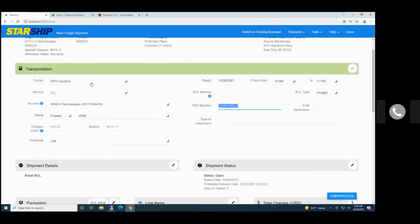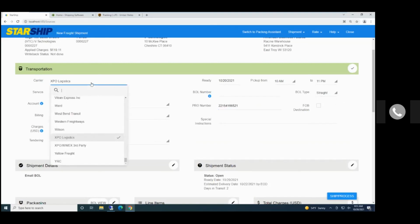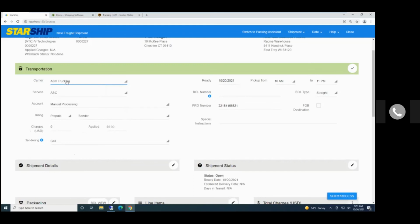Now, if anyone is using a small, maybe a mom and pop carrier, or we have a customer that says, I want you to ship this out using ABC Trucking, StarShip does have a bill of lading module that allows you to manually add as many carriers into the system. So you could still use StarShip to process those bill recipient type shipments and have StarShip generate the shipping documents. Unfortunately, with any of those carriers you manually add, there is no electronic rate shopping or electronic pickup because there's no connection. But you could still use that to process those different types of shipments and have StarShip not only print the documents, but also get that data back into Sage. And here I'll just change this back to XPO.